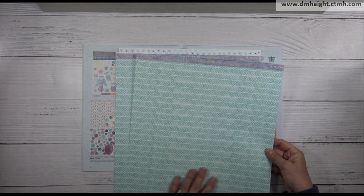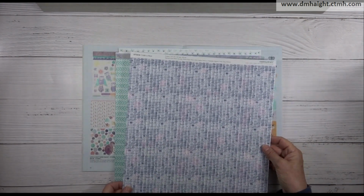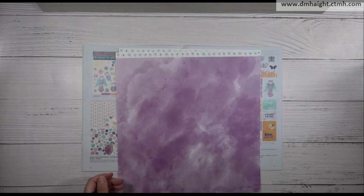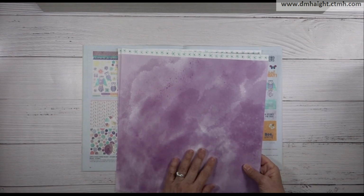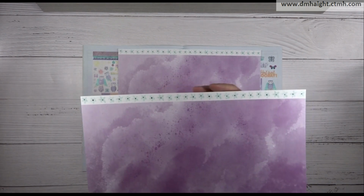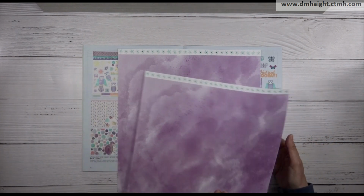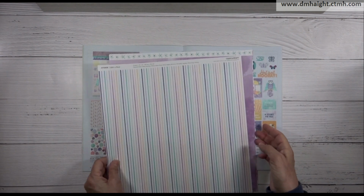Okay, and then we've got, this is in Lagoon, and the flip side, wow, it's in all the different shades of purple. And then this one, this is nice. This is like a watercolor wash. And then the zip strip has glacier flowers. On the flip side, stripes and all the colors in the collection.